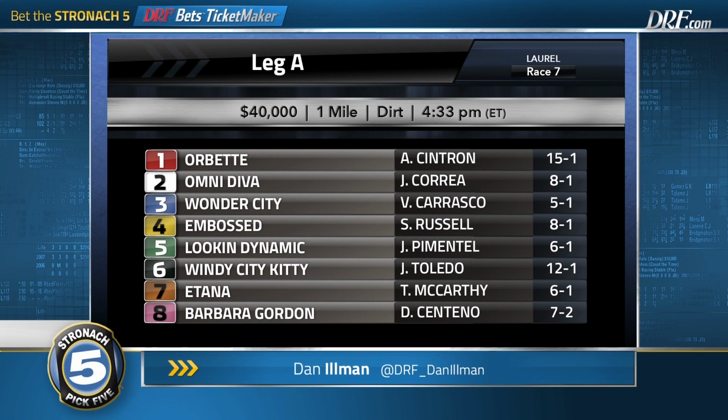Lookin' Dynamic is sort of a stab because she's going turf to dirt, but she has a very powerful dirt pedigree. Not only is she by Looking at Lucky, the dam placed in the Delaware Handicap on the dirt. The dam is already full sister to 2 stakes winners on the main track. Trainer Michael Trombetta is having a strong meeting. This filly showed some late ability in her debut, going 5.5 on the turf. And I really believe that she's going to appreciate switching to the dirt and stretching out in distance.